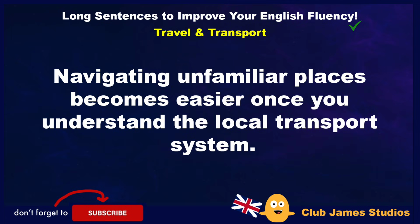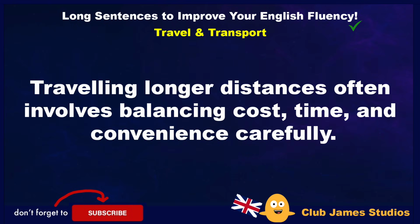Navigating unfamiliar places becomes easier once you understand the local transport system. Traveling longer distances often involves balancing cost, time, and convenience carefully.